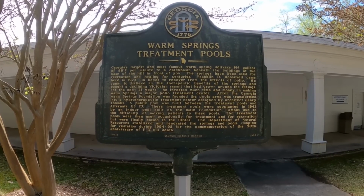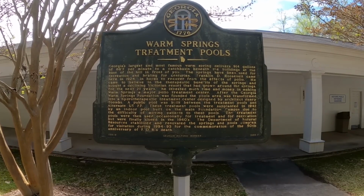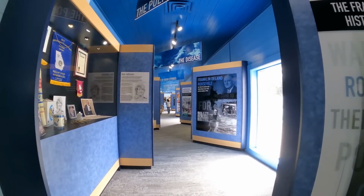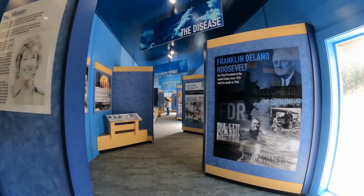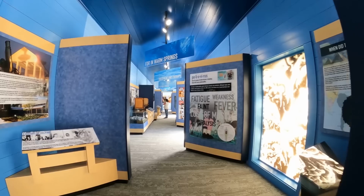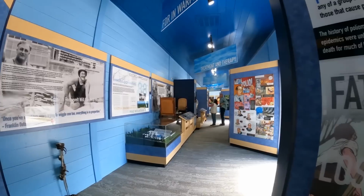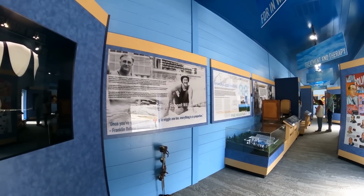Right around the corner from there is the Warm Springs treatment pools. This is what brought him to Warm Springs, was the flow of warm spring water to help with his polio. And FDR was instrumental in the March of Dimes to help fight against polio. Very interesting things. Today we don't think of polio a whole lot. It's pretty much a thing of the past.